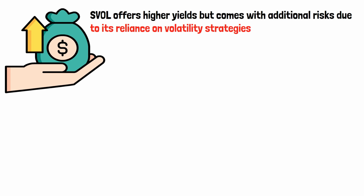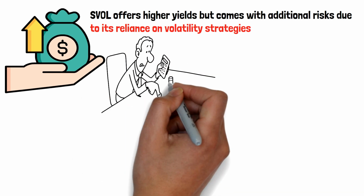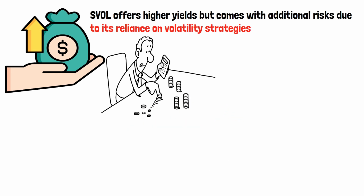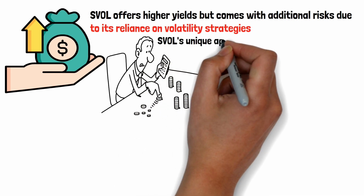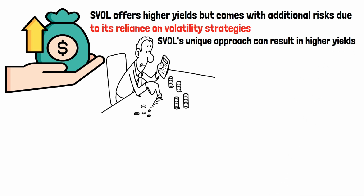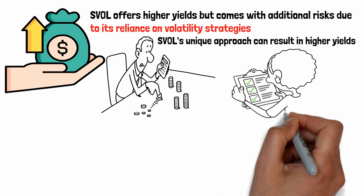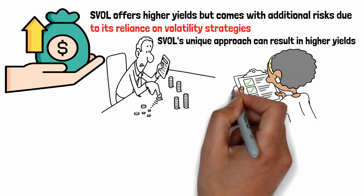Understanding these differences helps investors make informed decisions based on their risk tolerance and investment goals. SVOL's unique approach can result in higher yields, but also requires a deeper understanding of market dynamics and the ability to manage the associated risks effectively.